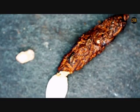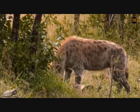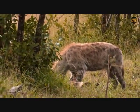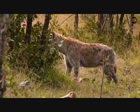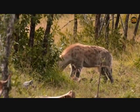Okay, so let's go back over to Ralph, who is super excited. He's found all the hyena on Djuma. Thanks, Steve. Well, I hope it's not all of them. I hope there's plenty more to be found. But it's been one of those epic hyena mornings for me.